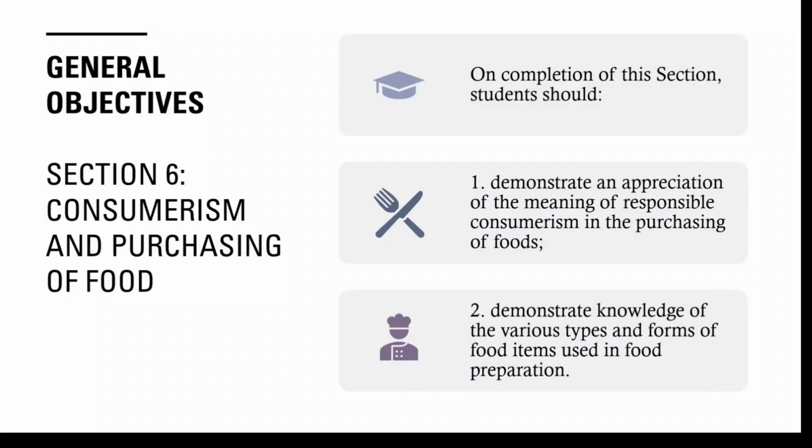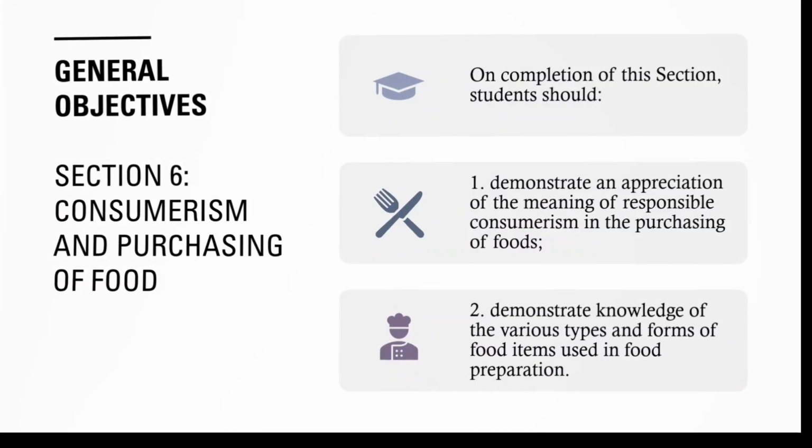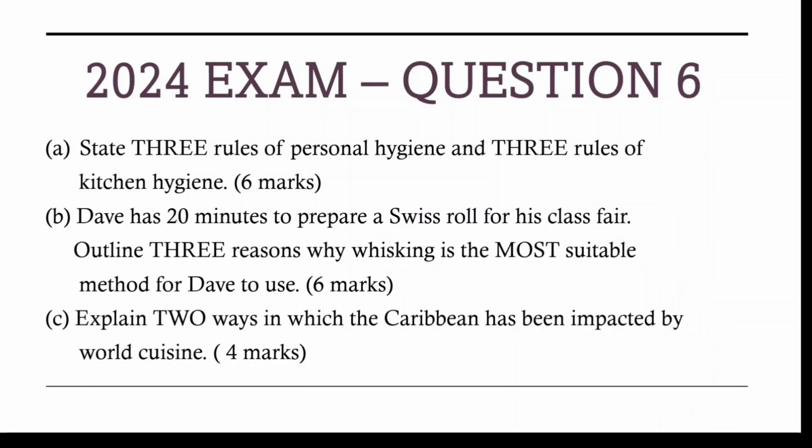On completion of this section, you should be able to demonstrate an appreciation of the meaning of responsible consumerism in the purchasing of foods, and also demonstrate knowledge of various types and forms of food items used in food preparation. Now, what I have noticed, guys, is that question 6 is from sections 6 and 7 of your syllabus. All right, now let us look at the question.